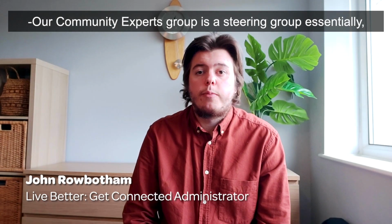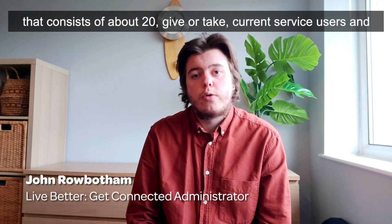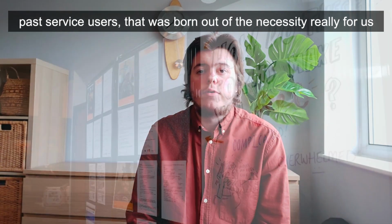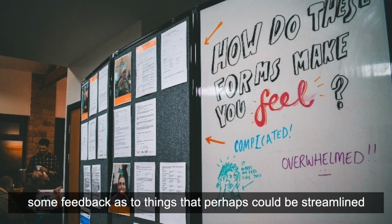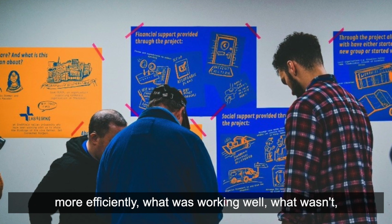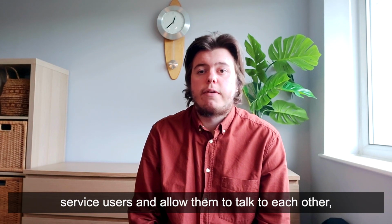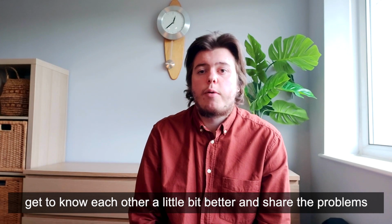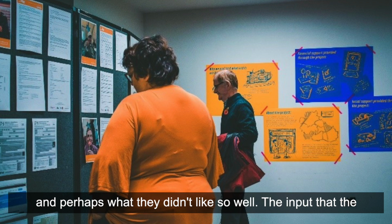Our Community Experts Group is a steering group essentially that consists of about 20, give or take, current service users and past service users. It was born out of the necessity for us to get some feedback as to how things were going, things that perhaps could be streamlined more efficiently, what was working well and what wasn't. But also we wanted to facilitate a kind of community between our service users and allow them to talk to each other, get to know each other a little bit better and share the problems and the challenges and what they liked about their communities and perhaps what they didn't like so well.